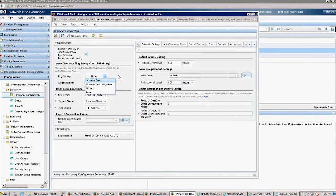So you can do a ping sweep for this particular rule or for any other rule, and then you can select your choice of what shows up after the discovery has happened. What is your rule resolution condition? For example, by default, the first choice is short DNS name. The second choice is short sys name, and the third choice is IP address.